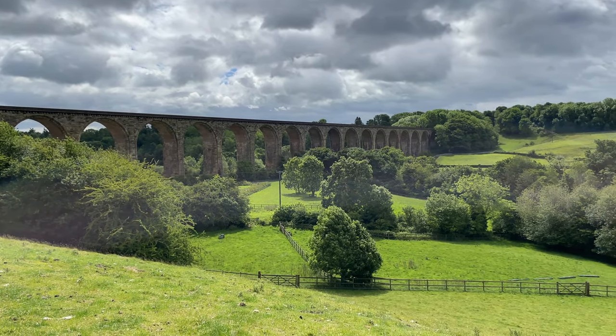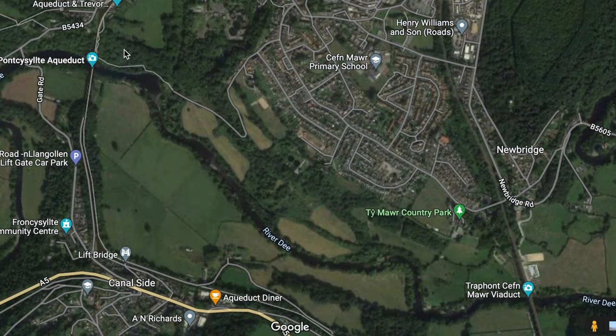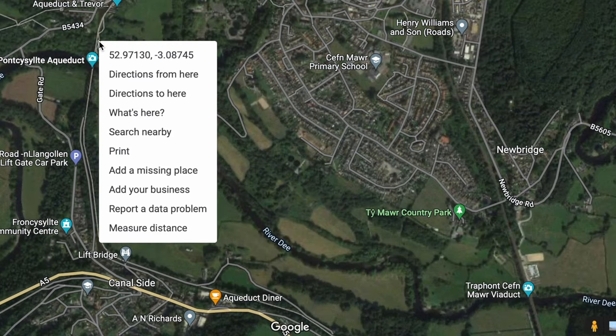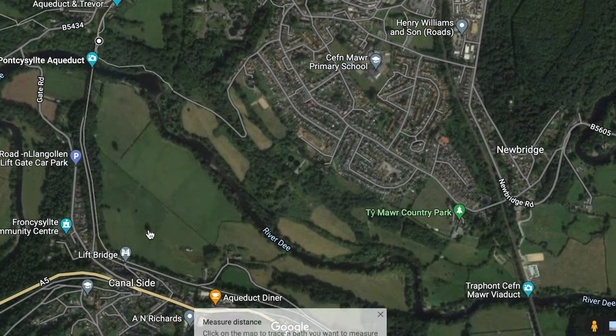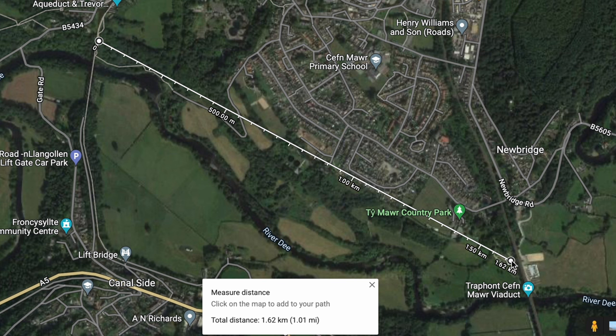One of the amazing things about Tea Mawr is that it manages to pack in such a varied series of beautiful environments, and yet the distance between the aqueduct and the viaduct we just saw is only a mile, and yet there's so much contained within.